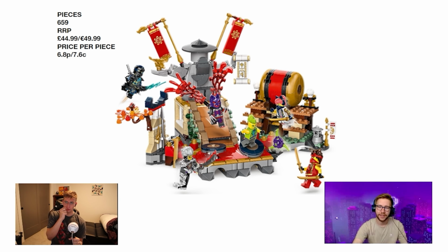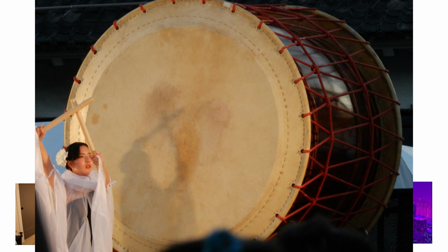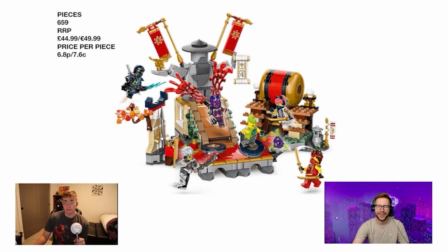The nicest part of this is being able to actually battle and fight each other by turning the mechanism. It looks like these platforms rock back and forth, which is pretty cool. And of course, the Sensei Wu, Master Wu looking statue. This is not necessarily a gong, Daniel Ewa. This is more reminiscent of a taiko, the big drums in Japan. But it does look like it's for a wartime setting. So, nice battle arena to fight different characters with each other. $50 though. $50 for 659 pieces doesn't seem too atrocious.